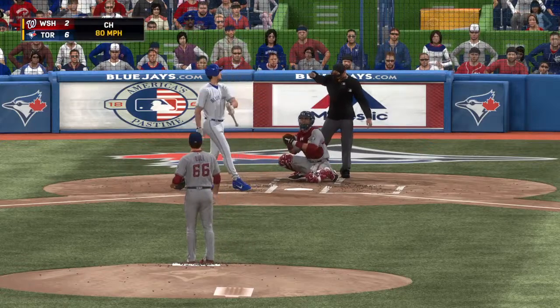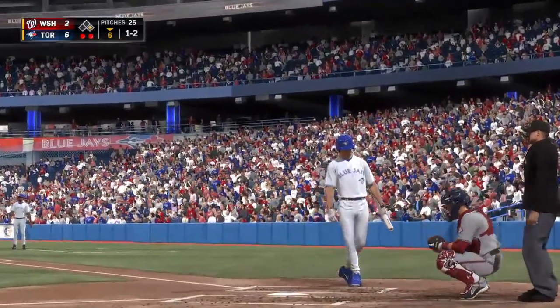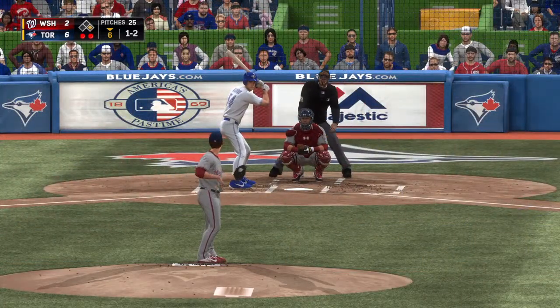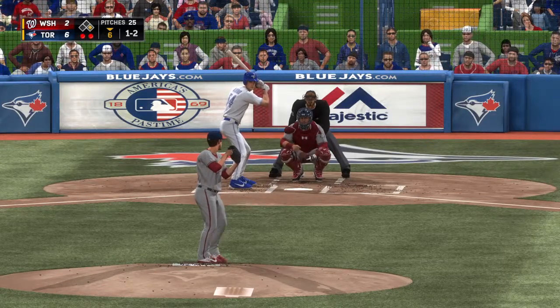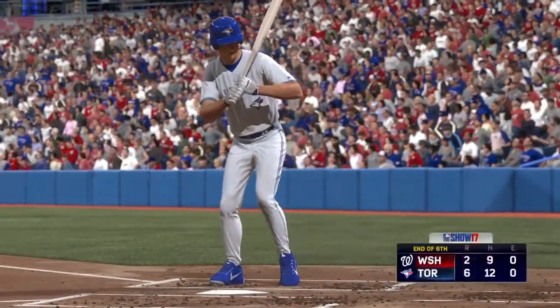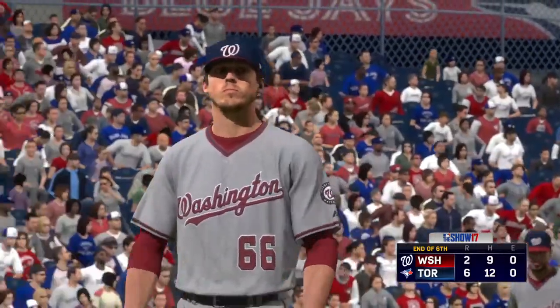And oh, he definitely broke the plane there as he went after the pitch inside, and it's strike 2. And he comes back with a fastball. Strike 3 called, and the inning is over. 1 left for Toronto. They lead it 6-2.